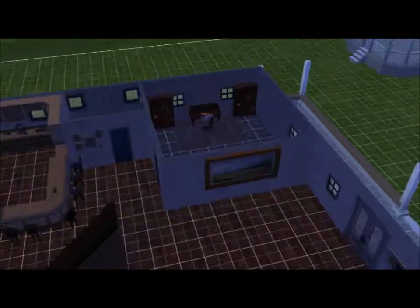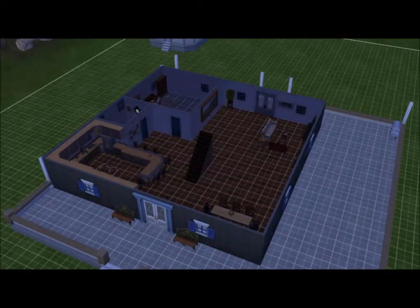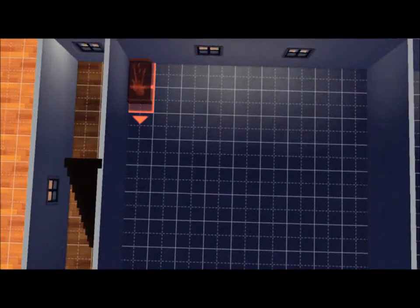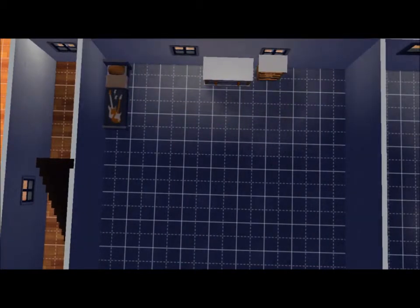So as you can see, that's the office. Nothing too fancy. I put a little hedge there, and then I moved upstairs. And I changed the time of day because I could not see nothing. And I decided to make kind of like a musician's room and then an artsy room. Just because when I was younger, I was really into crafts and I was really artistic.